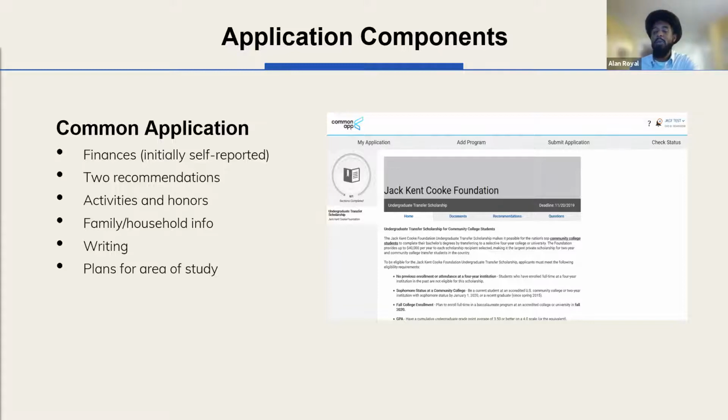And then finally, we'll ask you a question about what's your plan for your major and your area of study? What are your plans for a career? This is not to lock you into whatever decision you might be leaning towards at this point, but more so we can understand your passions, understand where you are currently in your academic journey and what you're thinking about for your future, because that helps us get an understanding of the type of student you are and whether or not you would be a good fit for the program.